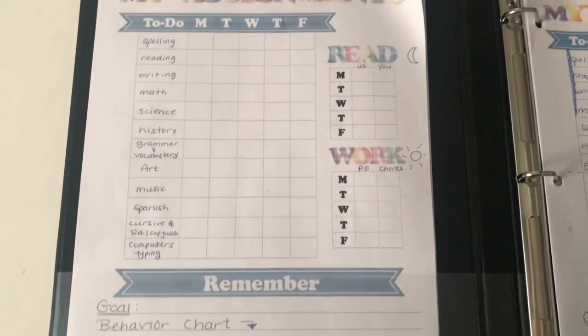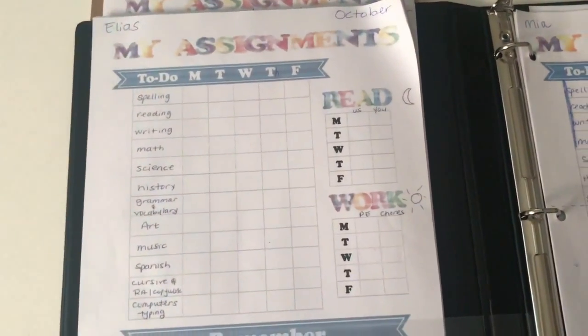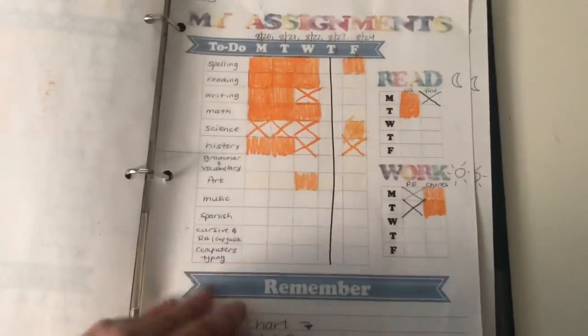And then around December, January, I'll probably reevaluate this, make any changes, and then just print off the rest of the year. And so as I complete them, I put them in here. And this is what it looks like. So this is the summer.